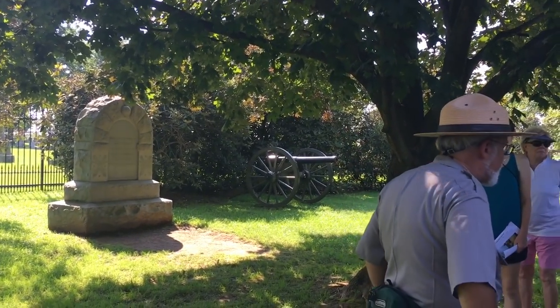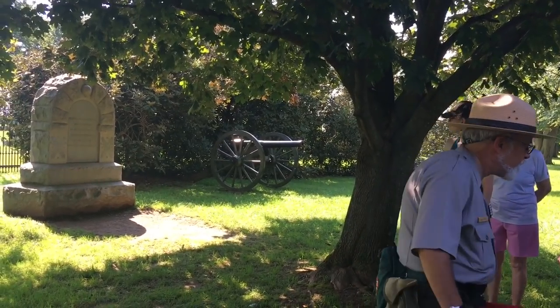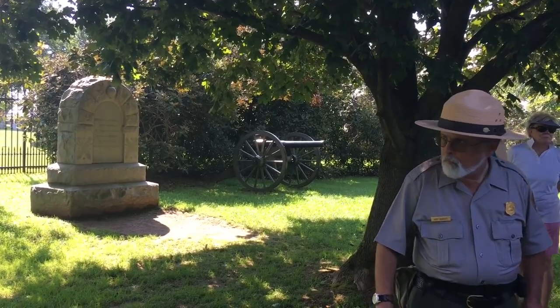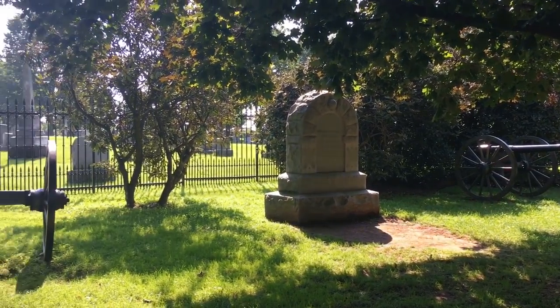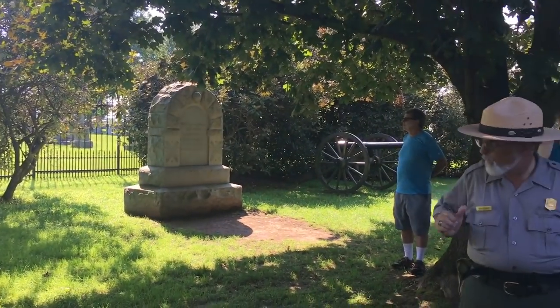Now, these guys are reserves here as well. This is Hill's West Virginia battery. Of course, West Virginia's brand new to the outfit anyway. But I did want to highlight one little thing, you guys don't get out of this without something of an education on artillery.